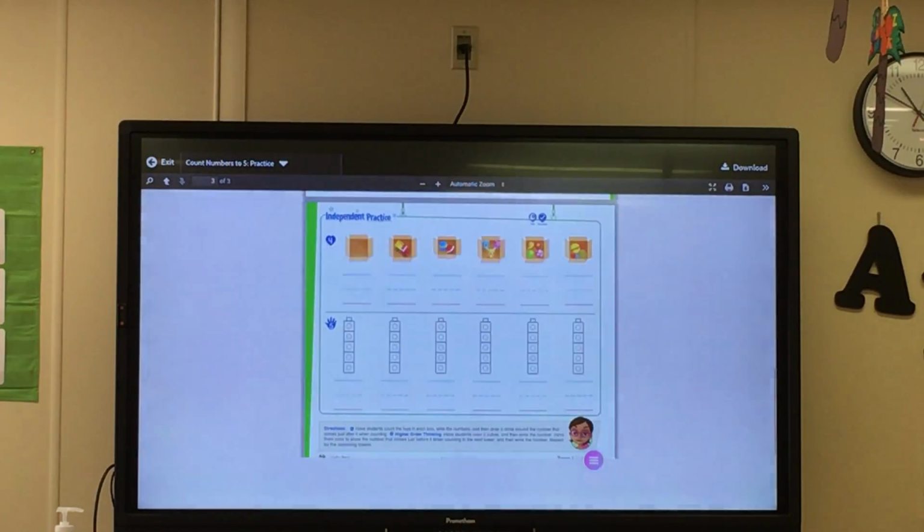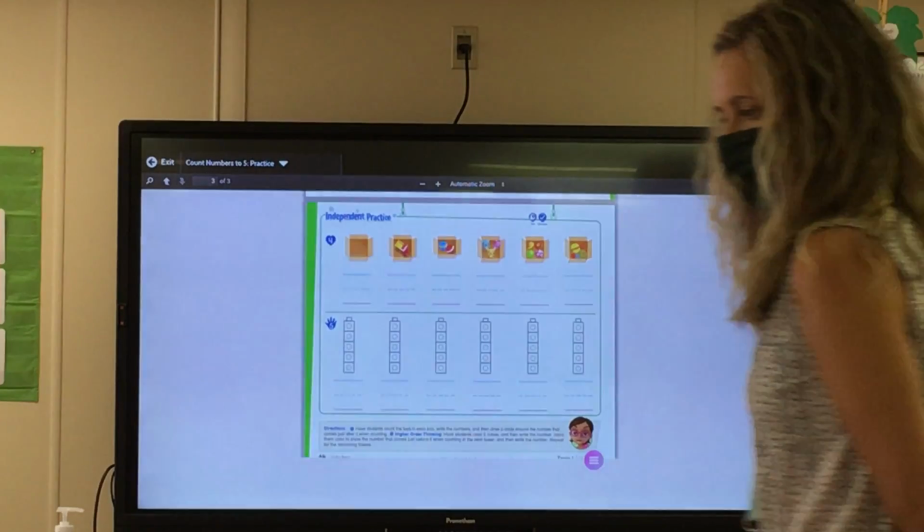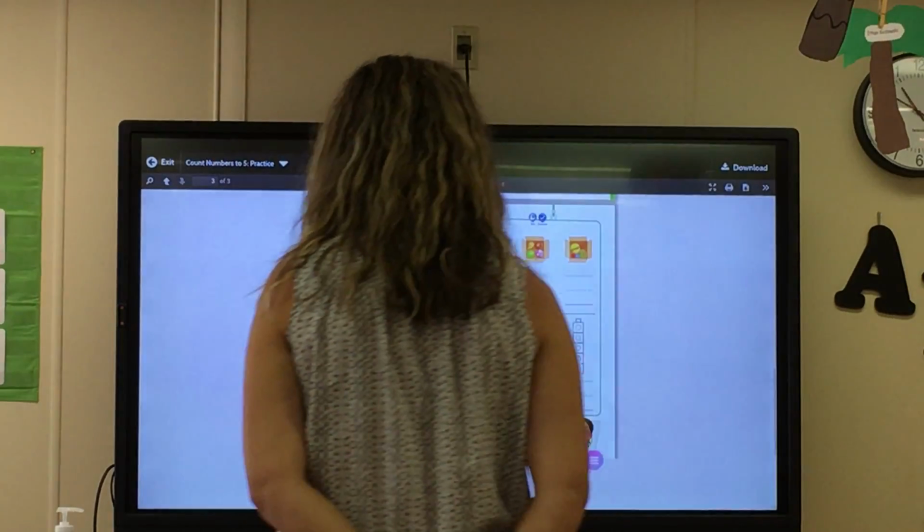Pretty close here. Here's what I need for the last one. You're definitely going to need your pencil. But this time, get out any crayon. One crayon. Pick a color. And close your box.